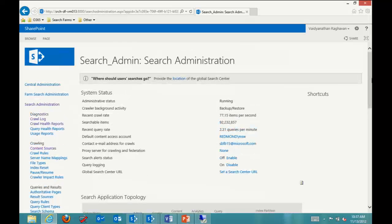For those not familiar, just some concepts that are there in the search administration. When you install SharePoint Search, this is the UI that's going to invite you. Of course, this is a fully baked system, an example of a large enterprise which has about 100 million items. This is your admin console. Right on the top you see very high-level system status: is the system currently in backup mode or is it running? What is the ongoing crawl rate and how many items are there in the index?